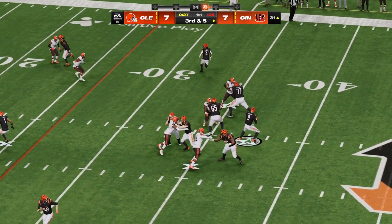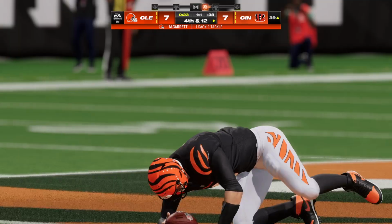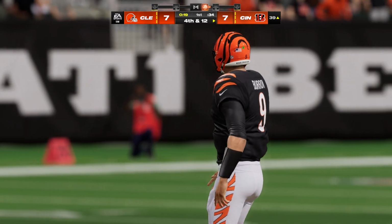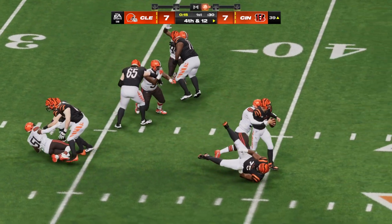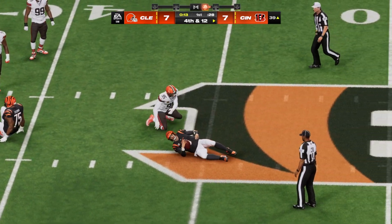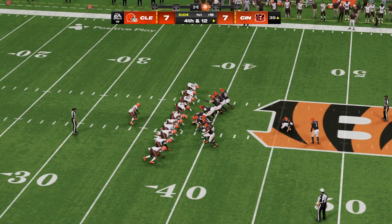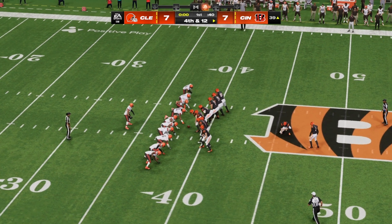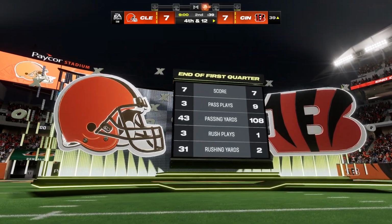Out of the gun, it's Burrow. And he's going to be taken down. Pressure gets there back at the 39-yard line. In for the sack, Myles Garrett. Partner, you know what I'm going to say before I can say it. Yeah, you just cannot take a sack in that spot. You're exactly right. You can't take a sack in that spot. Potentially now a 3-point swing right there. These two teams all tied after one.